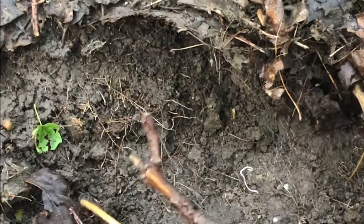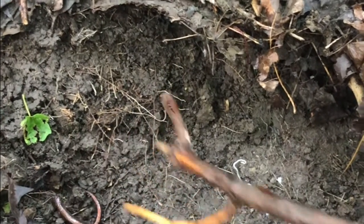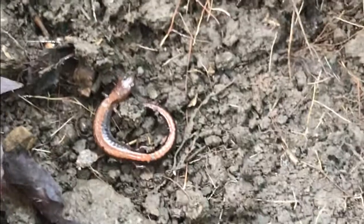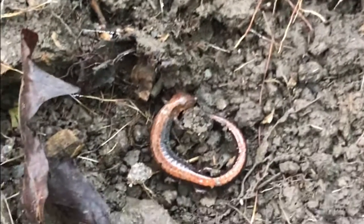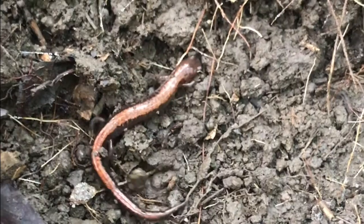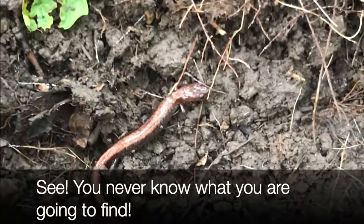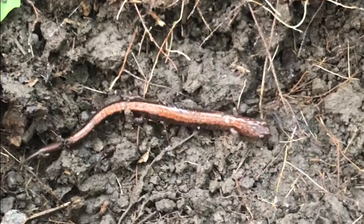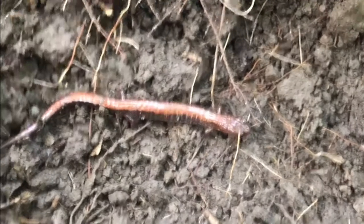Oh, look at this. Y'all see this? That's a salamander. Whoa. Now that is cool. Look at that. A little baby salamander. Hanging out under the rocks. You never know what you're gonna find. That's so cool. Look at him, just slithering.